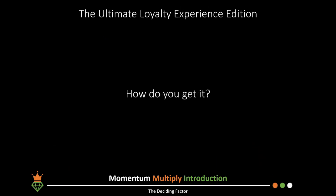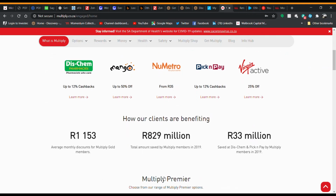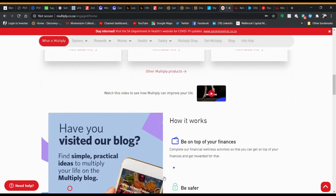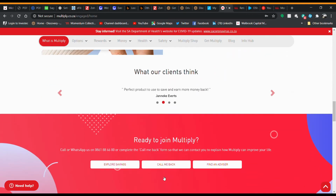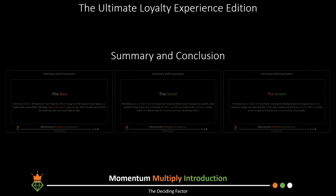Now, how do you get Momentum Multiply? Well, fortunately, it is as simple as going to their website and registering for the program. Remember though, you have to ensure that you qualify for the program by either having one of the qualifying Momentum products or being a member of one of the many qualifying medical aid schemes. That is pretty much all you have to do to become a Multiply member and start your journey with great savings and rewards. Let's sum up the Momentum Multiply program and take a look at the bad, the good, and the green.